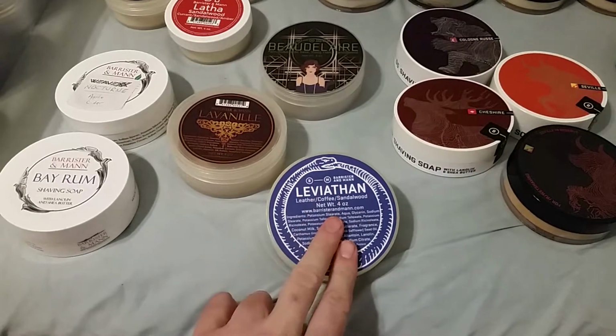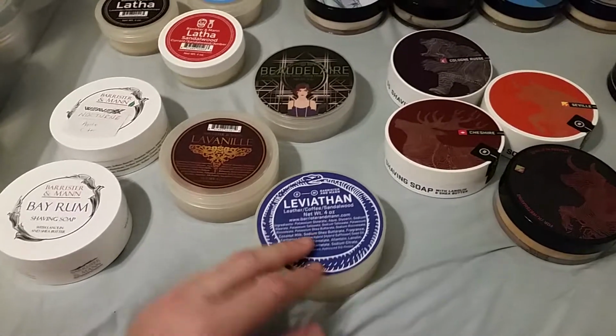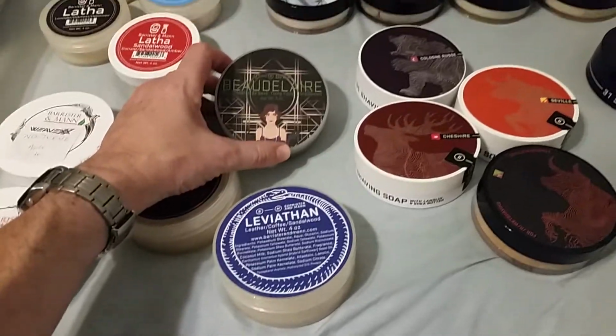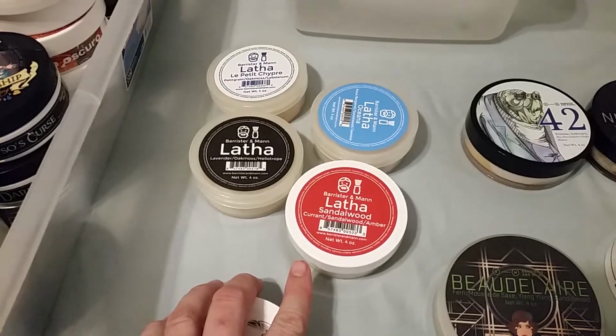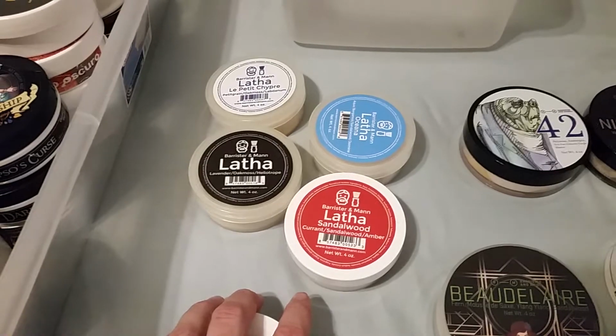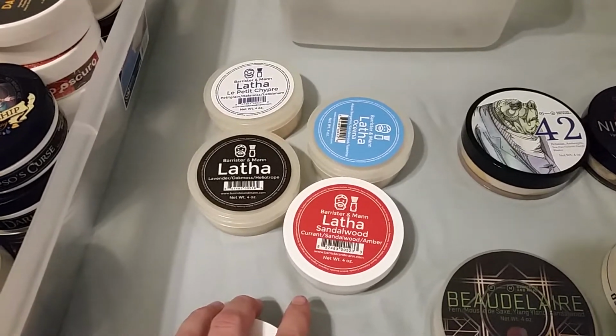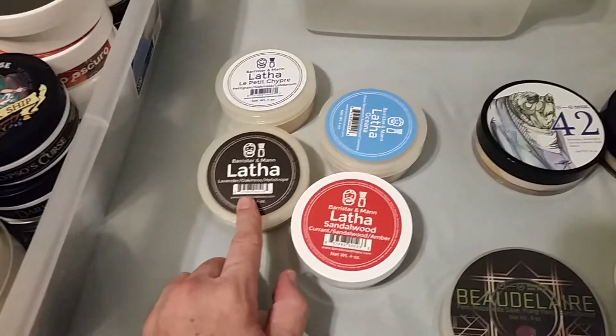Leviathan. This is probably the first soap that I ever bought, a premium soap. I bought it off Amazon, I'm pretty sure. Baudelaire. And I do have some of the Latha collection that was some of the basic stuff that was just such a good performer, but at a low price. Really good for entry-level shavers. Highly recommended when I first started. We've got Lavender, Oak Moss, and Heliotrope.